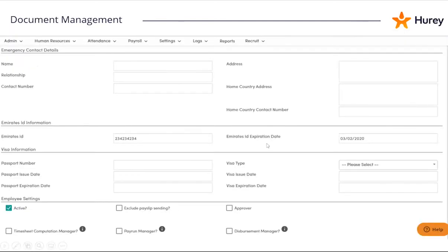Okay. And Hooray has document management as well. You can upload copies of your staff's visas, passports, Emirates IDs, medical insurance, occupational health cards, and other information that you would like to have in this part of the system. It also helps you monitor the expiration dates of your staff information. So when their Emirates ID, for instance, I believe it's 60 days, I think that's the ideal way of doing it. 60 days before your Emirates ID expires, you get notified, so you start the renewal process.